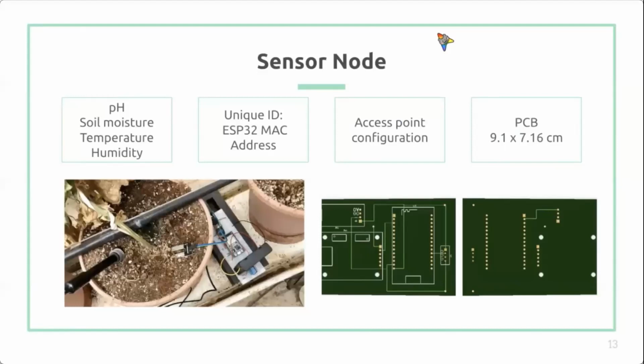We have ordered the PCBs for the sensor nodes. However, a miscommunication happened with the company that we're ordering from, and actually it's arriving tomorrow, which is why we can't add a real picture of them. However, it's shown on the right. It is decided that a unique ID is given to each sensor node. This unique identifier is chosen to be the ESP32 MAC address.